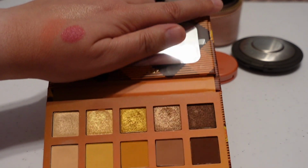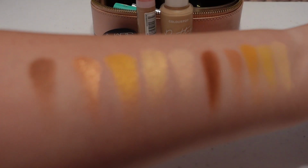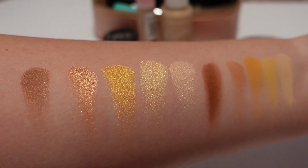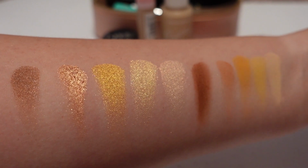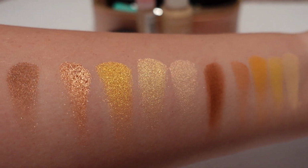This has some really pretty shimmers. I'm gonna go ahead and swatch the whole thing for you. Okay, so here are all of the shades in that sunflower palette. I just think those are so pretty and I love using these shades, particularly in the fall.